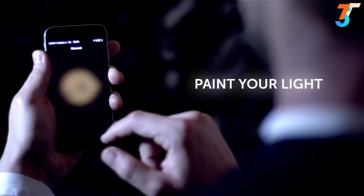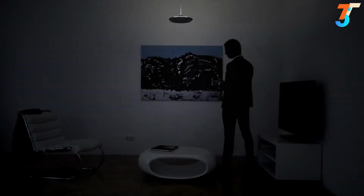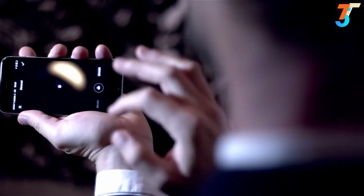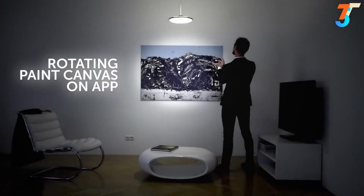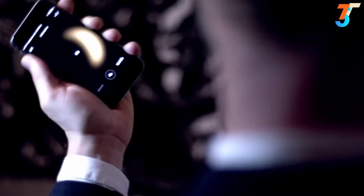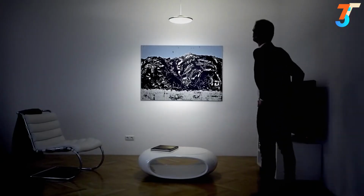With smart lamps from Luke Roberts, you get unlimited lighting possibilities by simply painting your light. Just take out your phone and start painting the light in the desired direction. The more light you paint, the brighter it gets. And you don't have to worry about the position of your phone, as the app rotates with your movements. The light painted on your phone is always aligned with your lamp. Simply paint and enjoy.